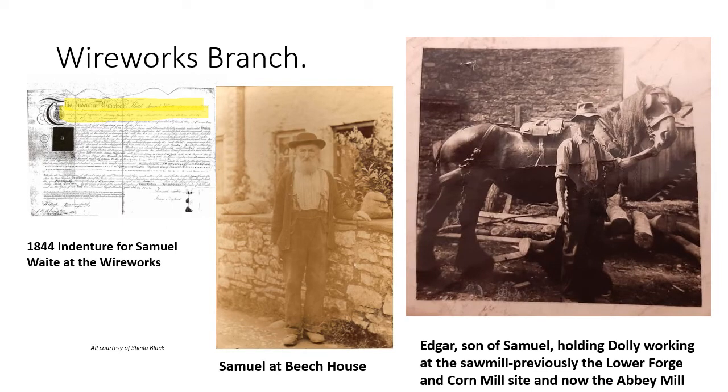And in this slide here, we see in the middle Samuel Way outside Beach House where he lived. He worked at the Abbey Tintern Wireworks, which is in fact also known as the Lower Wireworks, now a car park. And on the left, we can see an extract. We can see his indenture from 1844 to Henry Hughes, Esquire, wire manufacturer. The indenture was onerous. It required him not to play at cards or dicks, which was a Victorian word for dice, or dice tables or any other unlawful games, not to haunt taverns or playhouses, and not to commit fornication or even contract marriage.